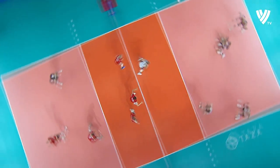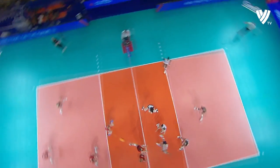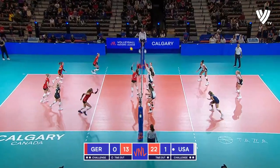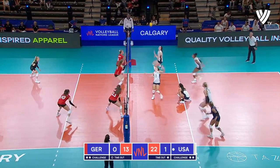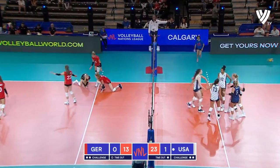Setting up that double block really well. This was a great set from Thompson as well. Plummer doing a good job keeping that ball in play. Here's that. Straubert as well to recover that. Back comes USA and Rettke. They can't pick it up.